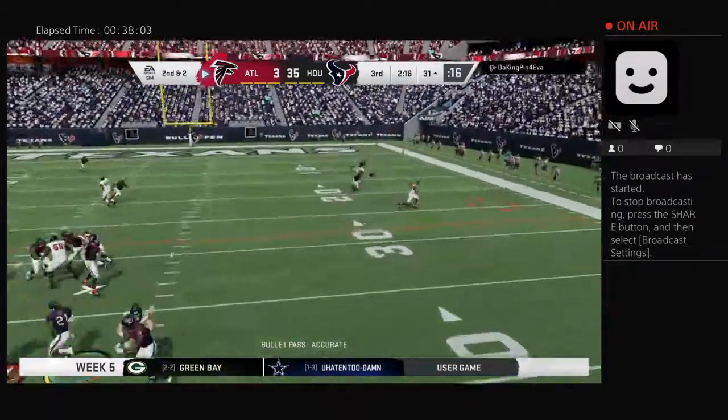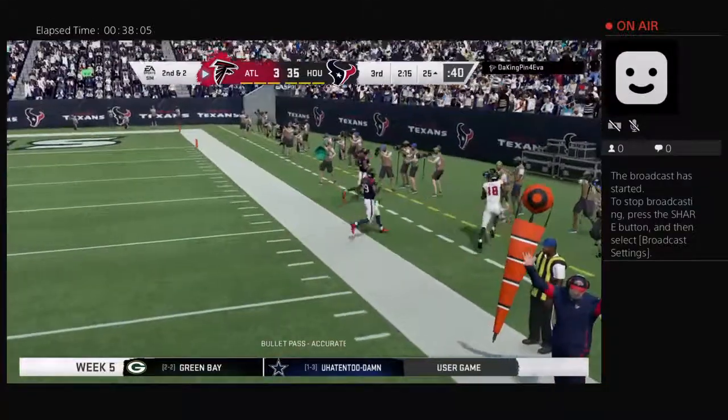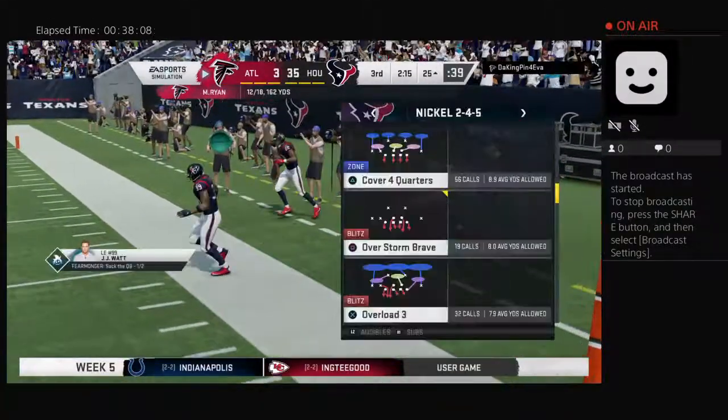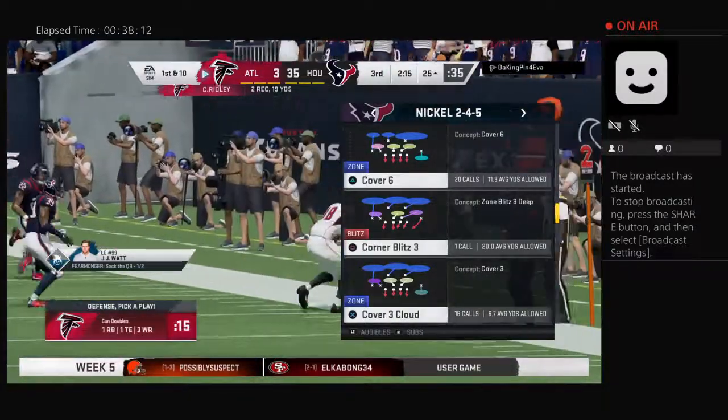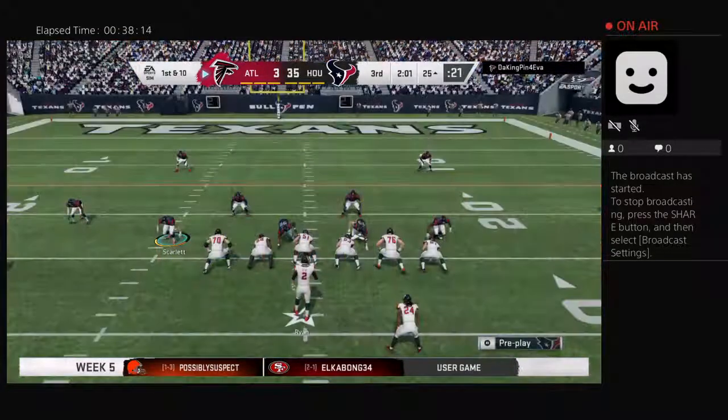From the 31, Ryan. Throw right side, caught by Ridley. And he'll be out of bounds, able to get it down to the 25 there. 6 yards the pickup, and that's a first down.